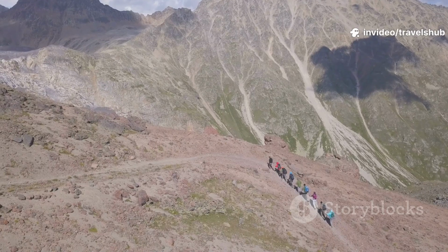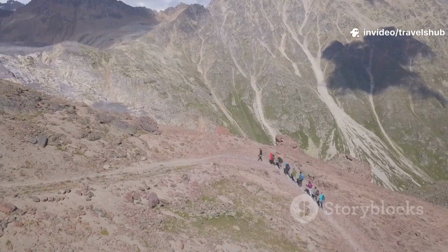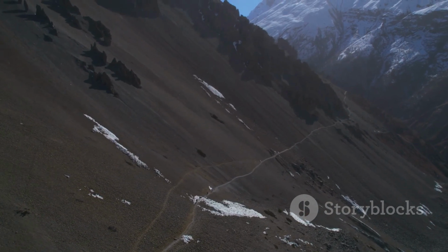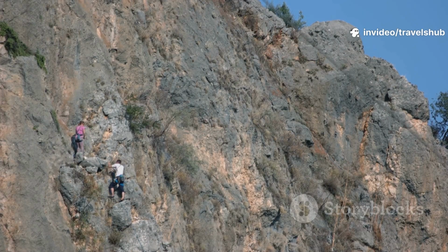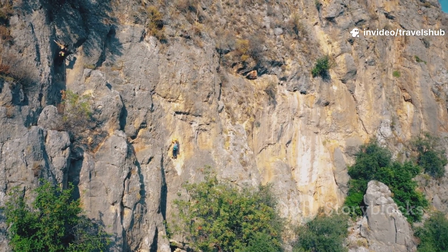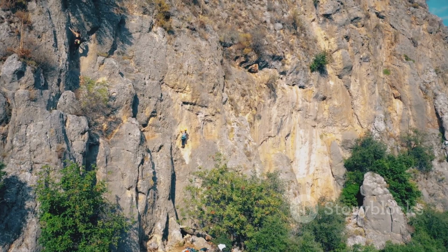The adventure begins with a steep and challenging hike, just to reach the base of the Via Ferrata. This initial trek tests your stamina and prepares you for the vertical challenge ahead. Then, looming above you, you face a near-vertical ladder. It's the first real obstacle, and it's a doozy. This ladder seems to stretch endlessly, disappearing into the vast expanse of the sky above. It's a daunting sight, but it's just the beginning.